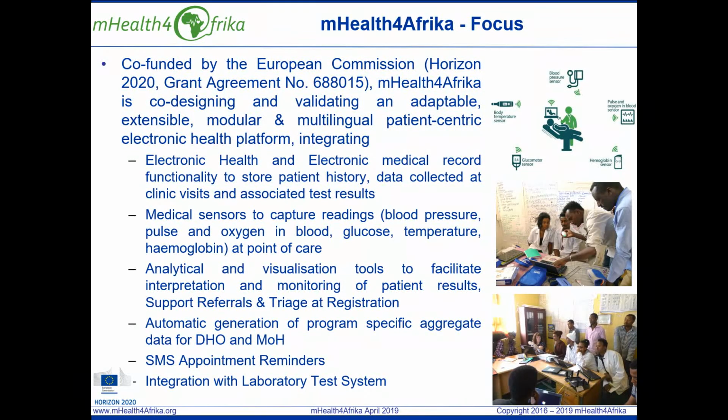Designed to be adaptable and extensible, modular and multilingual, mHealth4Afrika integrates electronic health and electronic medical record functionality with the use of medical sensors, decision support, and data visualization tools at the point of care. It also supports automatic counting of aggregate program indicator data required by the Ministries of Health, as well as SMS notifications. Integration has been undertaken with a system designed to streamline laboratory tests for patients.